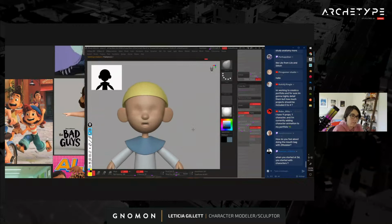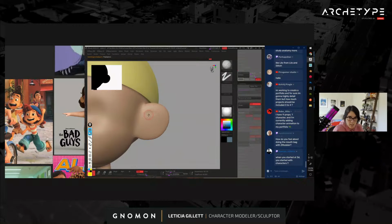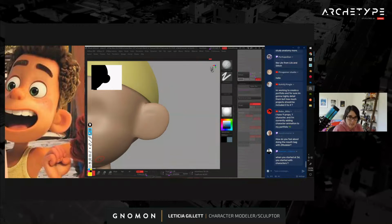So, and then for the ears, let me just see if they're thick enough. Yeah, they look thick enough. We can do this a little. If we look, for example, at the ears on Luca, you see this little C shape. It has like a little C, like a moon. I'm just going to do that because it's very cute. So do a little moon shape here. Just for now. We might change it later, but just so we can have some shape going on. Like this.